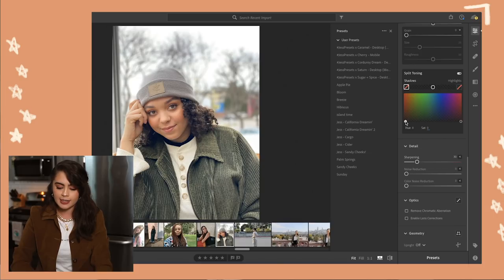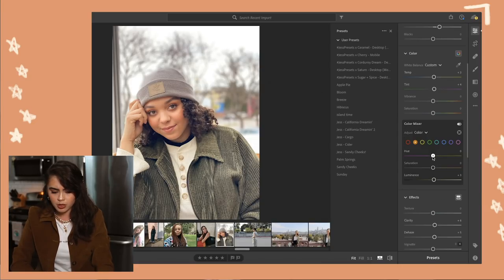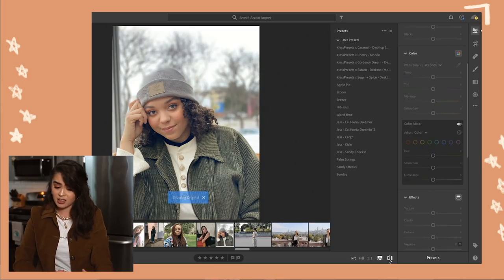Now I'm going to head into the split tones. And I'm gonna bring the shadows just a little bit into the red. I'm gonna bring the highlights a little bit into the yellows. Bring back down the pinky tone. Yeah, that's a little orange. I'm gonna pull this back to yellow. Yeah, I think that's pretty perfect.